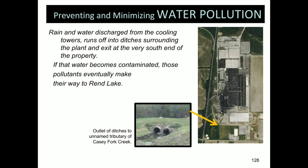Preventing and minimizing water pollution. Rain and water discharge from the cooling towers runs off into ditches surrounding the plant and exit at the very south end of the property. If that water becomes contaminated, those pollutants eventually make their way to Wren Lake.